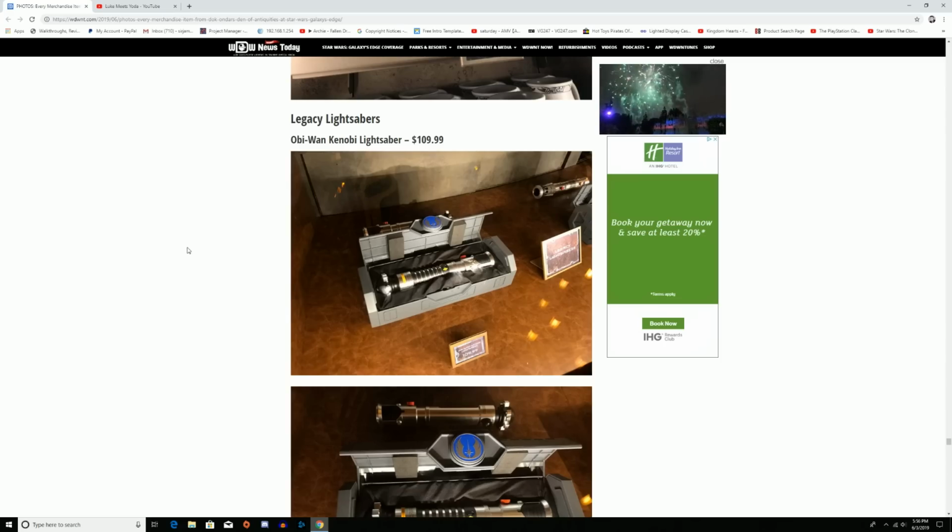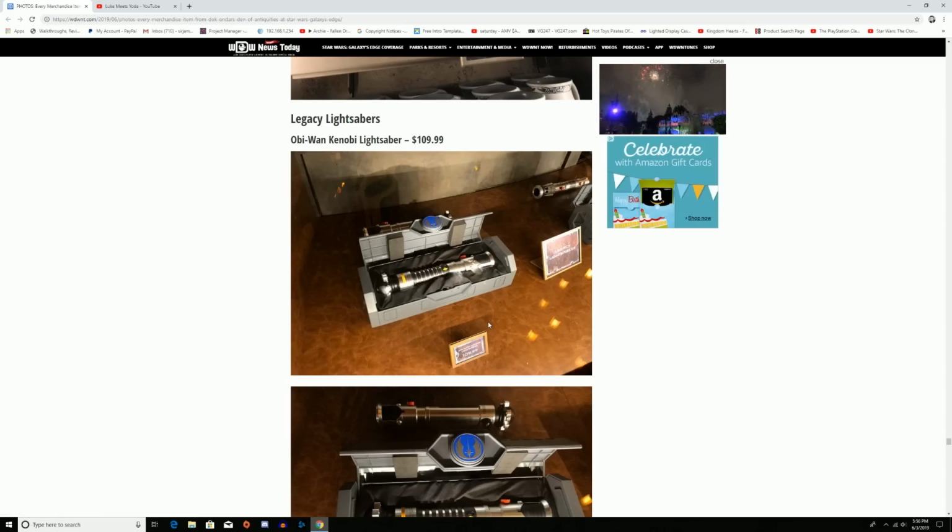So when you get the Legacy ones, you do end up getting the hilts, and you do get this crate that comes with it. Now, there are sabers here, which I'll mention, that do come with some extra stuff too, for whatever asking price. So again, we have Obi-Wan Kenobi's for $109, and you also can purchase a blade here as well.